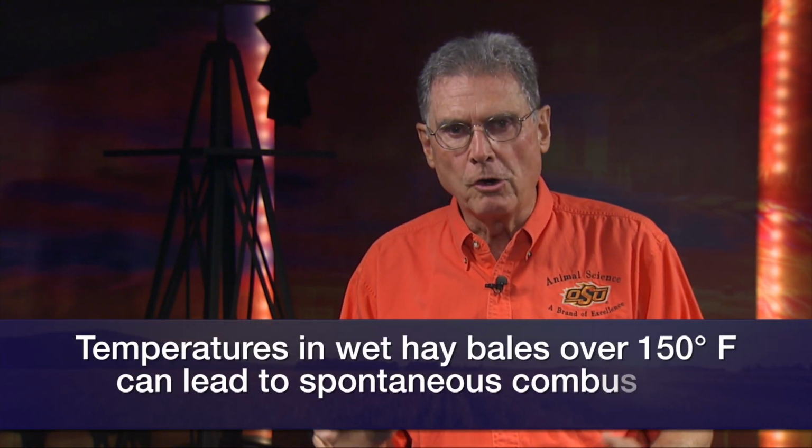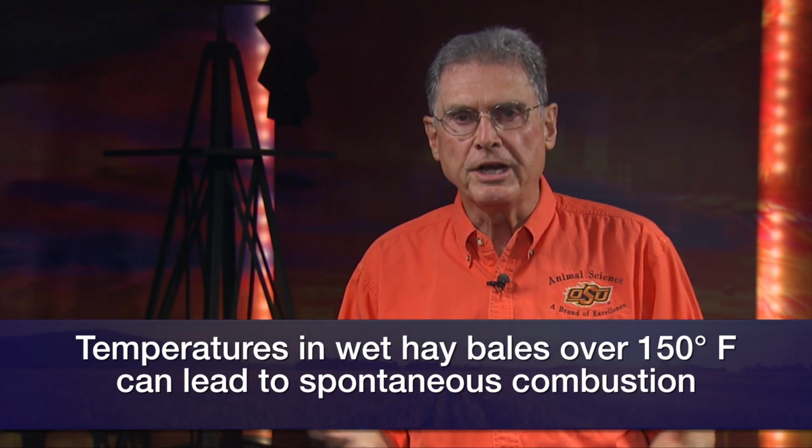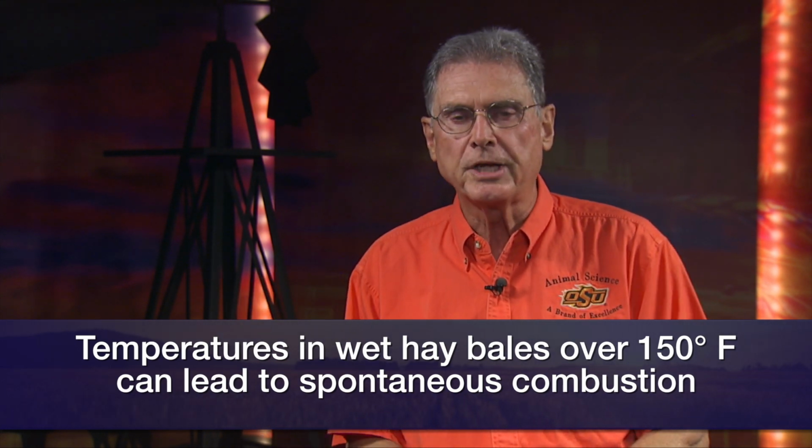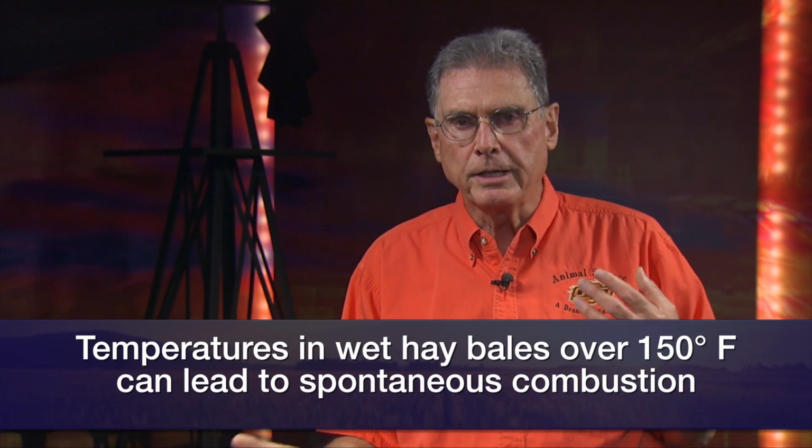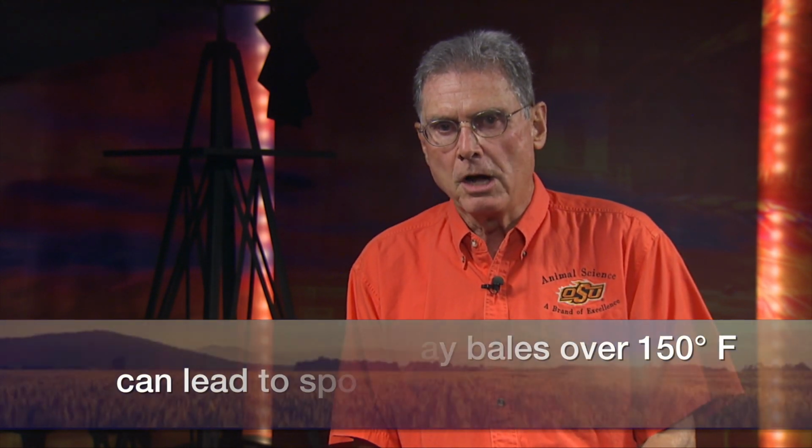If it gets above 150 degrees inside that bale, then other metabolic activity and other biochemical changes take place, and that temperature can go from 150 to 400 in a very short period of time. Of course, at that stage, it's burning the hay, probably going to burst into flames and cause a real disaster, not only for our hay, but for anything that might be close around it.